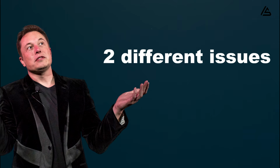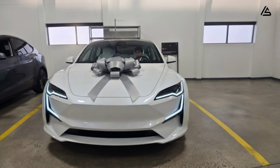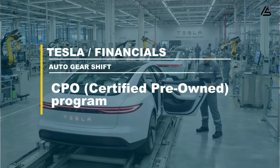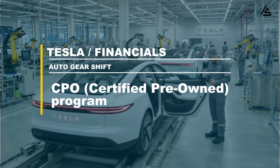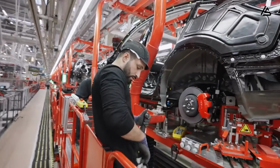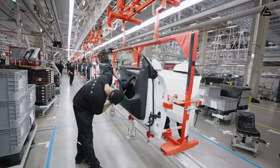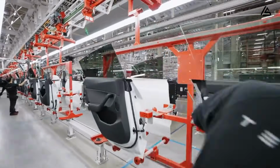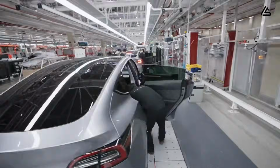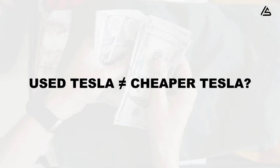There are two completely different problems buried in that same headline. Getting a Tesla you already know into more garages for less money, that's problem one, and the CPO program actually handles that just fine. Building a brand new car that costs less to make from day one, that's problem two. And that's the one that's been sitting untouched for 6 years while we all waited. Is selling cheaper used Teslas the same as building a cheaper new one?